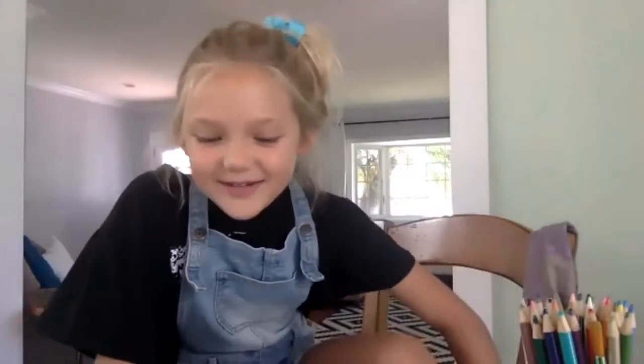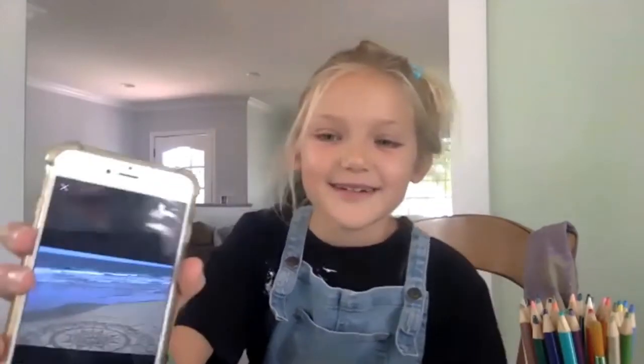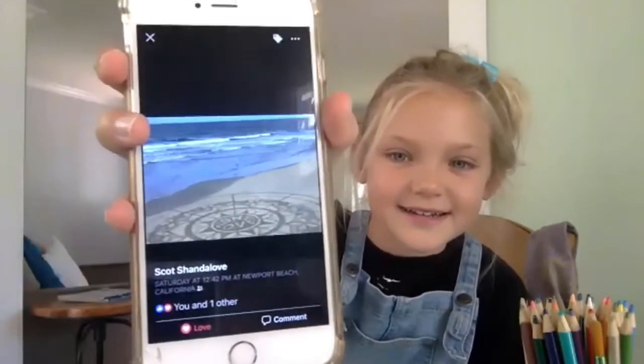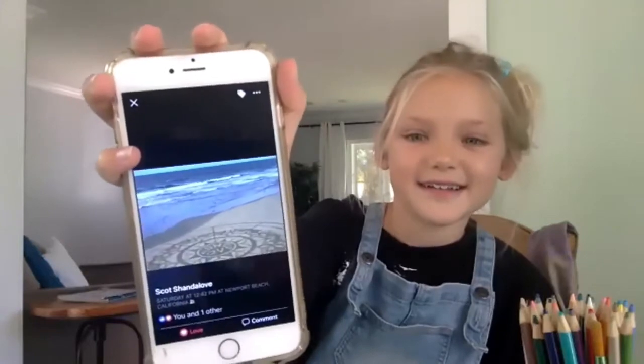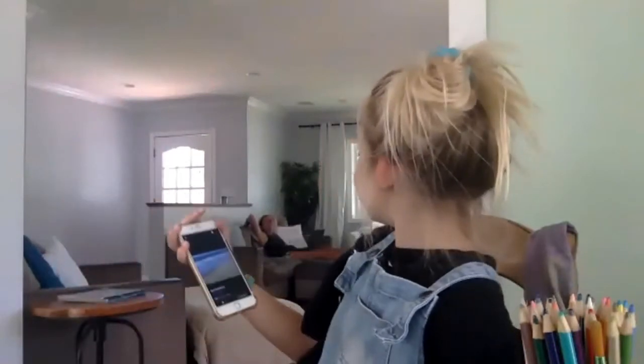A couple of days ago, well, last week, on Saturday, we went to a paddle out. You went where? We went to the beach, and on the beach there was this big mandala. Oh wow, that's cool. Was it made out of sand, the mandala? Yeah. That's so neat. It was for Black Lives Matter. Oh, that's awesome. So people had come and made this amazing mandala for Black Lives Matter.